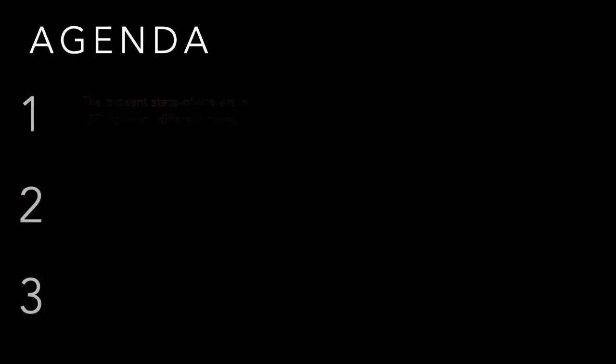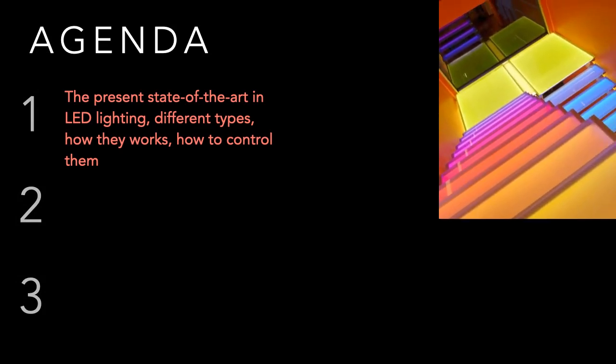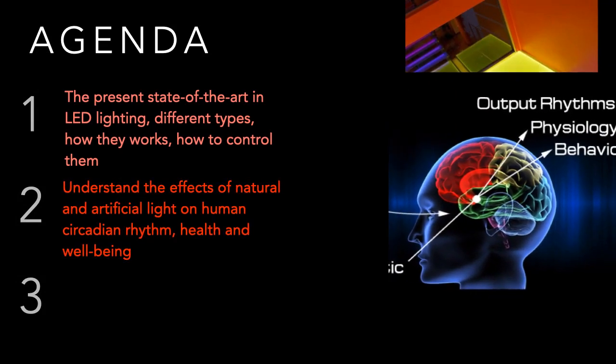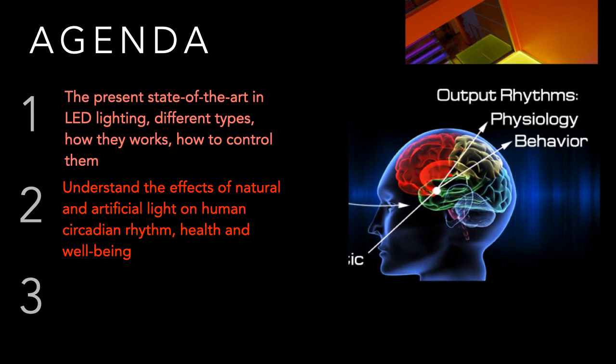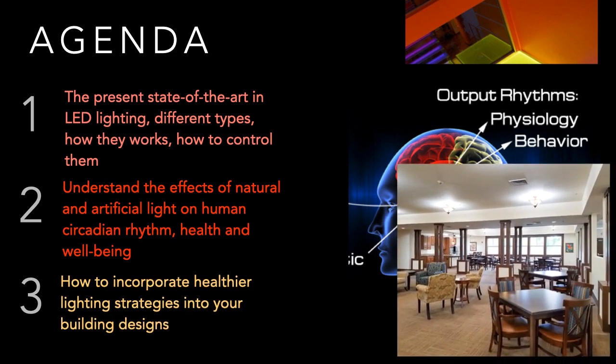During this course, I'll be covering how LED lighting works and the lighting opportunities it presents, the effects of natural and artificial light on human circadian rhythms, health, and well-being, and how to take advantage of new LED technology to incorporate healthier lighting strategies into your building designs.